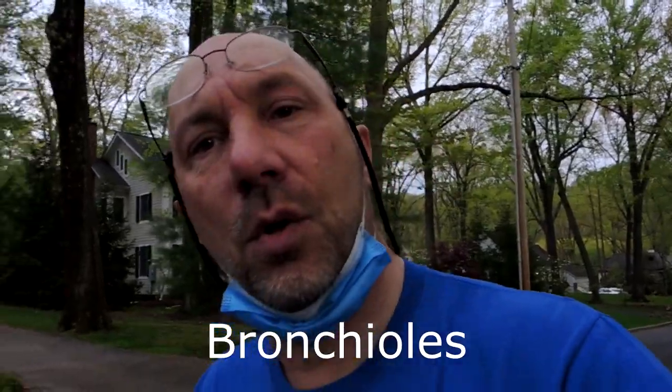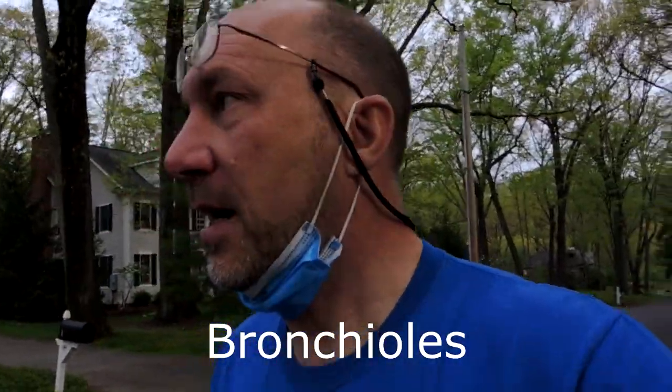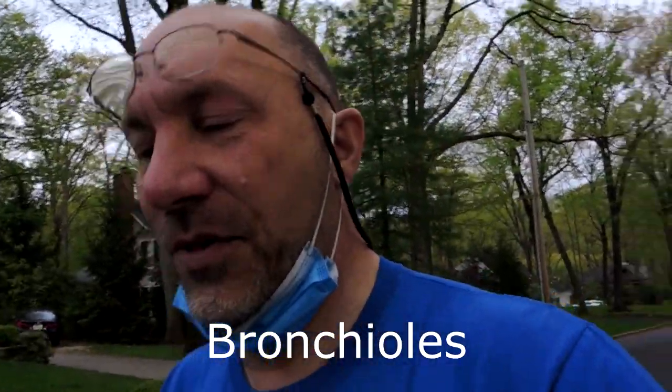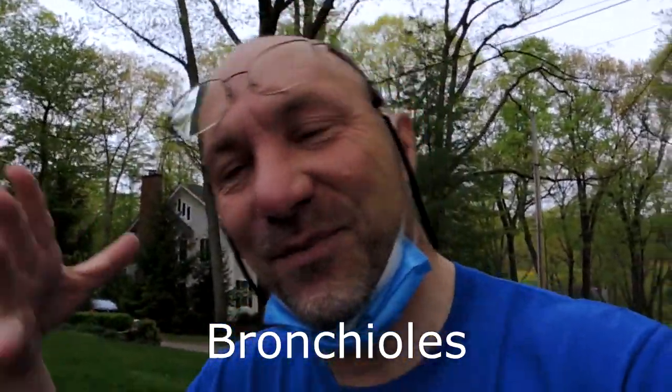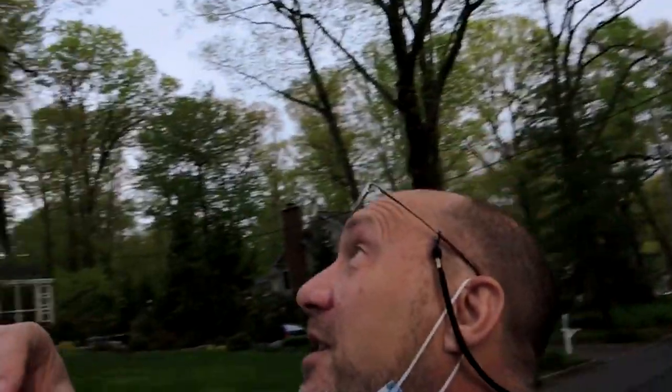The bronchi then split further into smaller and smaller branches. The smaller branches are called bronchioles. Just like with Italian food, you have spaghetti and spaghettini, you have bronchi and bronchioles. So it branches, just like the twigs on a tree, get smaller and smaller and smaller. The bronchi split into smaller and smaller bronchioles.